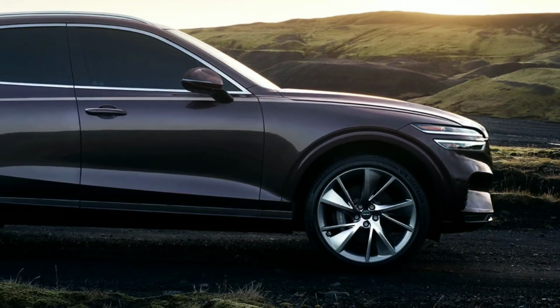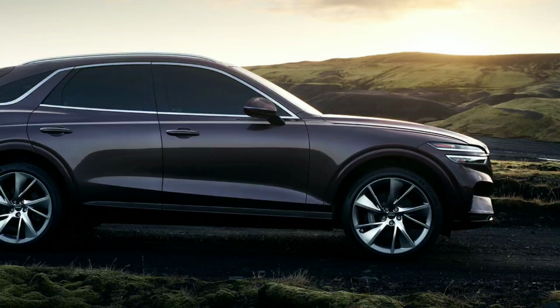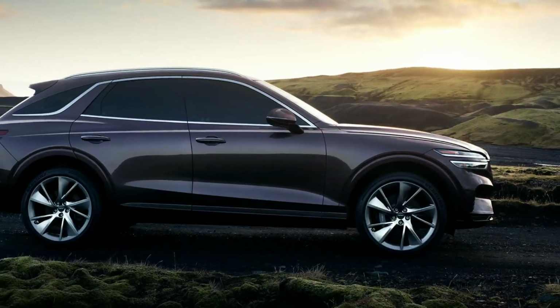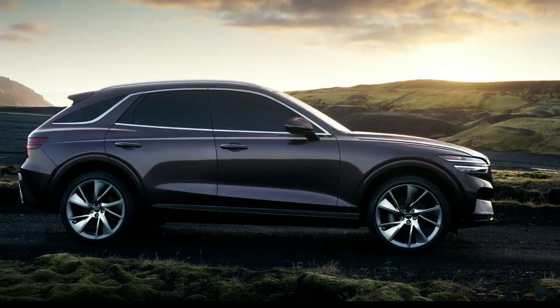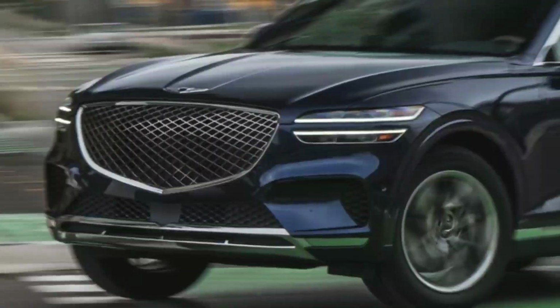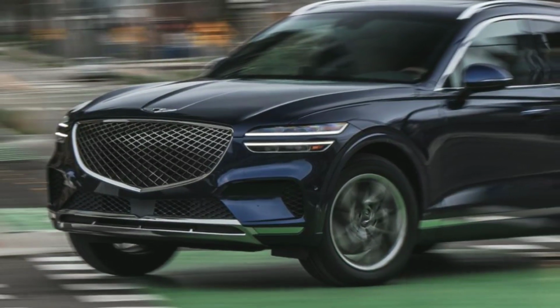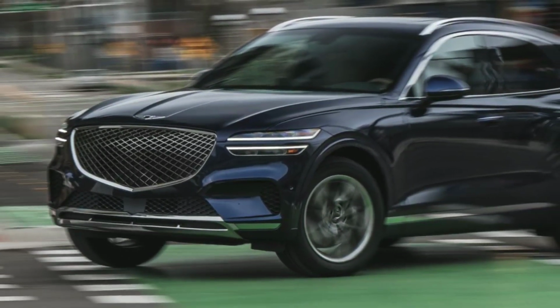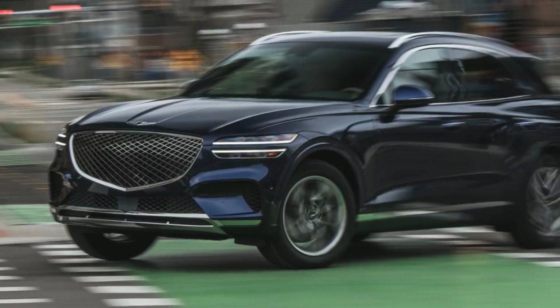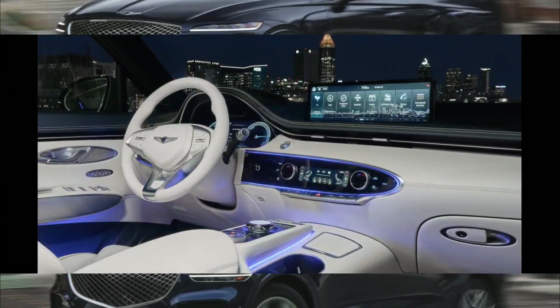The standard 8-speed automatic transmission and all-wheel drive are also shared with the GV70 3.5T. However, the limited slip rear differential offered for the 6-cylinder engine is not sold in this country. Because of its lower power output, the Turbo 4 takes an extra second to reach 60 miles per hour: 5.6 seconds for the 2.5T. This makes it 75 horsepower less than the twin-turbo V6.